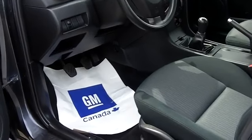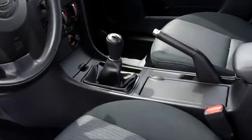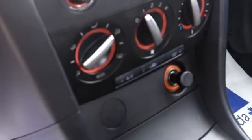Let's take a look inside here. Full power group. Don't need to tell you about that. Most of the cars nowadays come well equipped, and this is no exception. Manual transmission with air conditioning. And boy, this is super clean. They've done a great job.